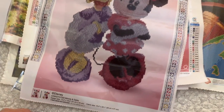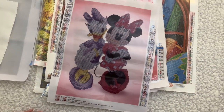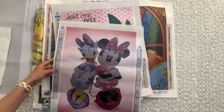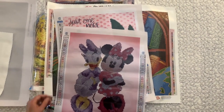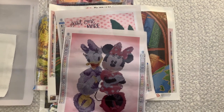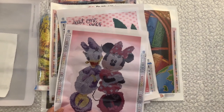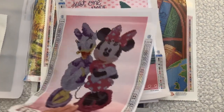Diamond dots, Camelot dots. Their special drills are 5,000. Their regular drills start with 8,000. This has 37 colors. And the next Disney event, I'll probably pull this one out. And it's a partial.